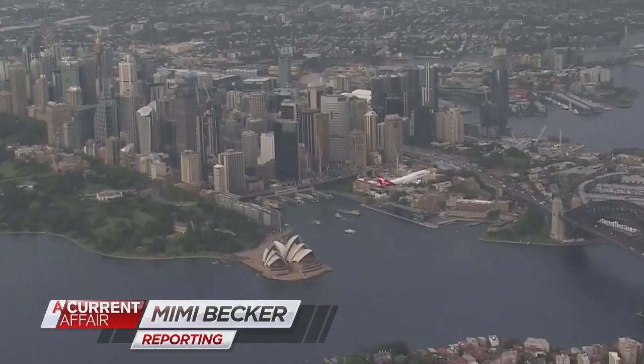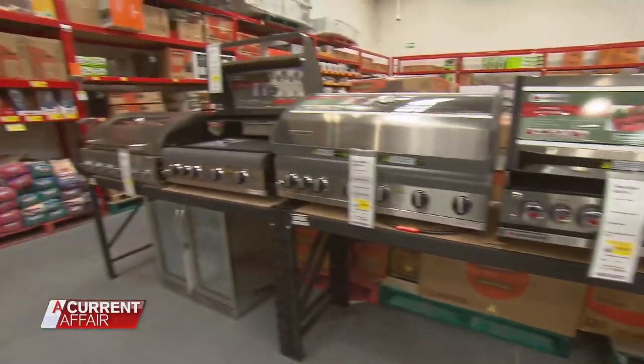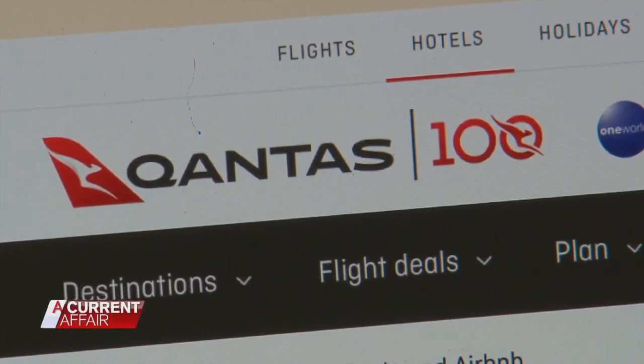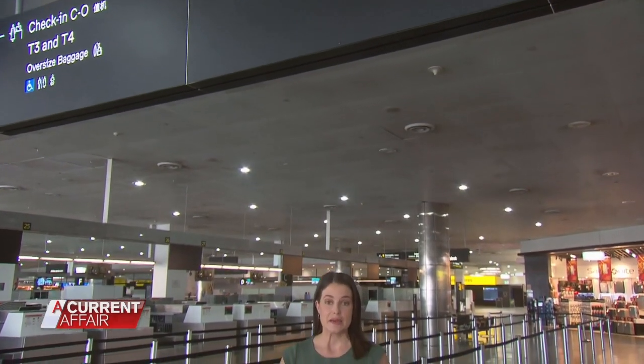Flights and accommodation to online shopping, everything from barbecues, homewares and technology. You name it, you can probably buy it using Qantas Frequent Flyer or Virgin Velocity points. With the future of international travel still up in the air, many of us are left with thousands of frequent flyer points. So what should we do with them? Should we redeem them? Or should we save them?